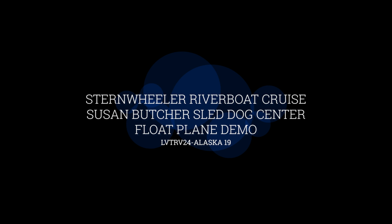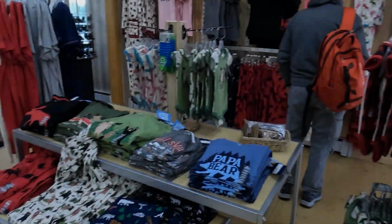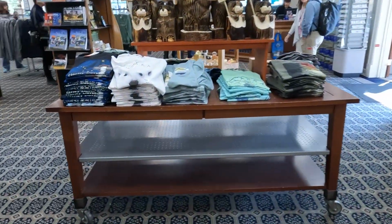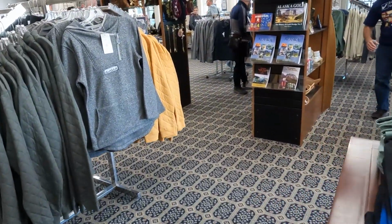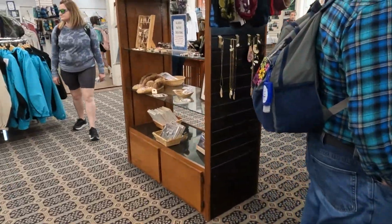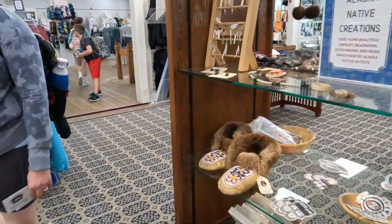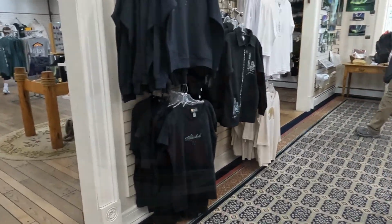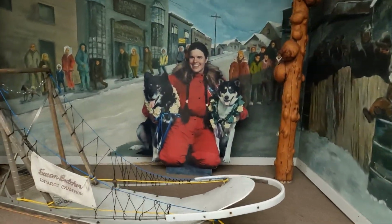Well, next day we get to do a stern-wheeler riverboat cruise, Susan Butcher's kennel, and a float plane demonstration. But before you get on this big ship, you got to go through the shops and the shops and the shops. Great t-shirts. This is a little memorial they had for Susan Butcher.